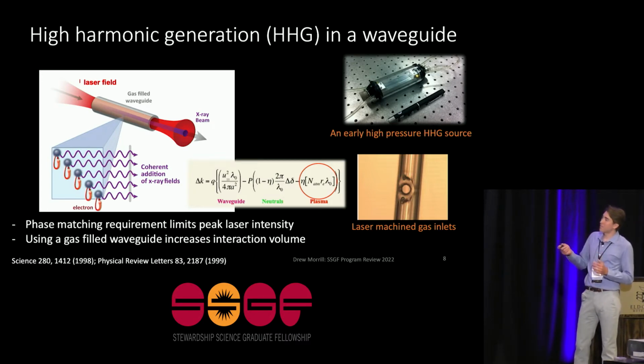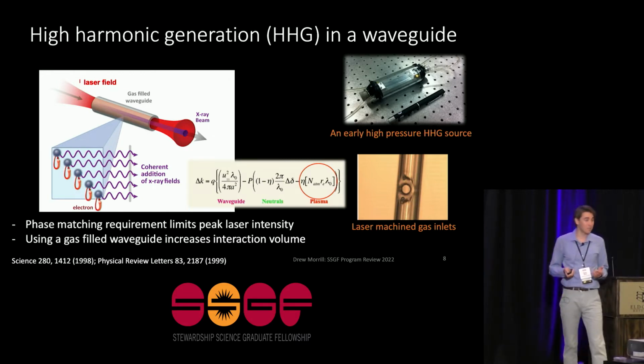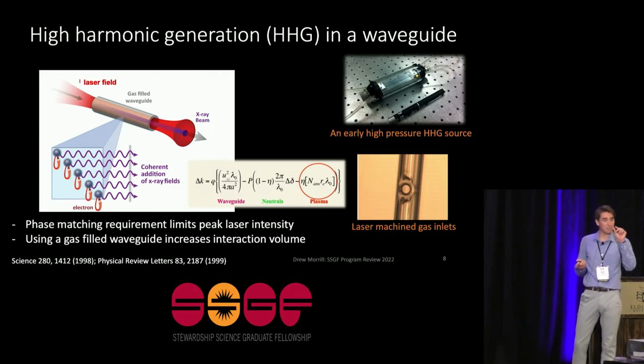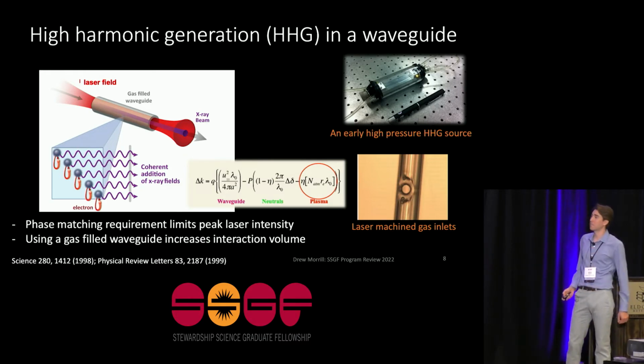So in practice, what this looks like is something like this. This is a glass capillary with some sort of gas inlet that allows us to build up high-pressure gas. This is a piece of glass capillary that we drilled a hole out the side with a CO2 laser. So the gas actually goes in here in this tiny little 100-micron core diameter glass filament, and you focus a multi-millijoule laser pulse into that to do high harmonic generation.